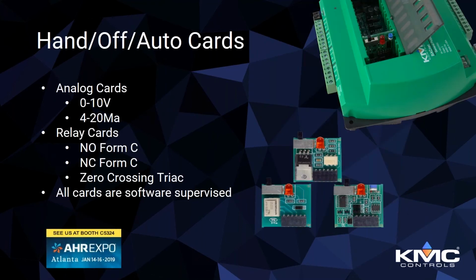The hand-off-auto cards allow for superior flexibility. We have 5 major different types of cards. Analog, so 0 to 10 volts and 4 to 20 milliamp. We also have relay cards, and we have a zero crossing triac card, and all of this is software supervised. So all of this can be configured in the software.